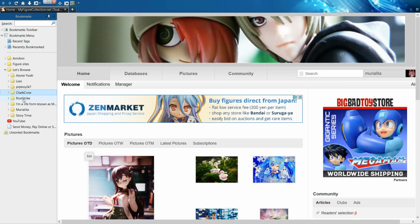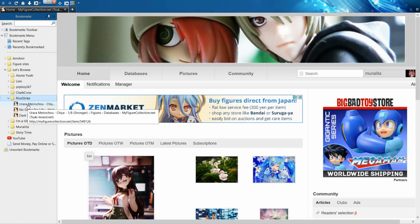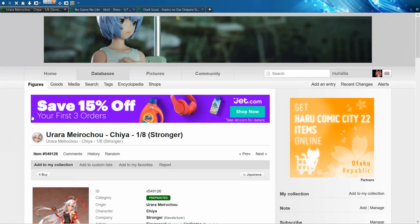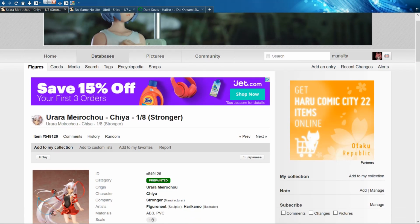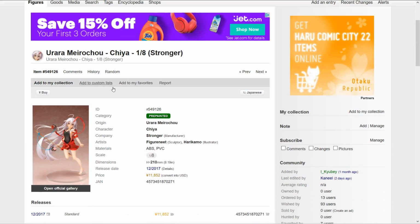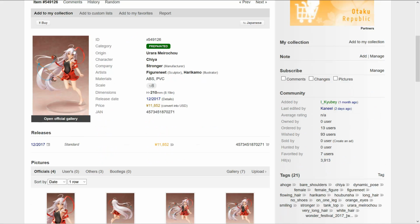Next we have Rice Strike, who has 3. There's that one, and that one. So the first one Rice Strike is asking about is Chia from Urara Meiichiro. I just watched the last episode today, so Chia is fresh in my mind. I think I talked about her in the One Fest special. She wasn't painted yet. She's by Stronger and is supposed to come out in December of this year.